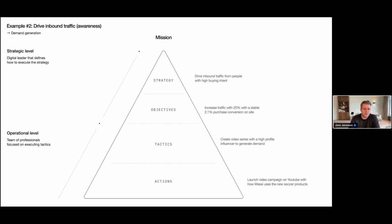A tactic that you can use there is to create a video series with a high-profile influencer. Here we thought of an example with Messi, for example, right? Just as an example. So the action following that specific tactic would be, hey, launch a video campaign on YouTube with Messi on how he uses his new soccer products, basically, right? So it's a way to raise awareness, and then hopefully will drive inbound traffic towards your website.